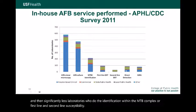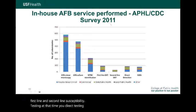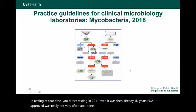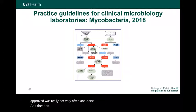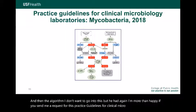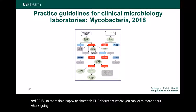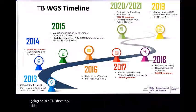And at that time, you see, direct testing in 2011, even though it was then already 6 years FDA approved, was really not very often done. And then the algorithm, I don't want to go into this, but here again, I'm more than happy if you send me a request for the practice guidelines for clinical microbiology laboratories, Mycobacteria 2018. I'm more than happy to share this PDF document where you can learn more about what's going on in a TB laboratory.